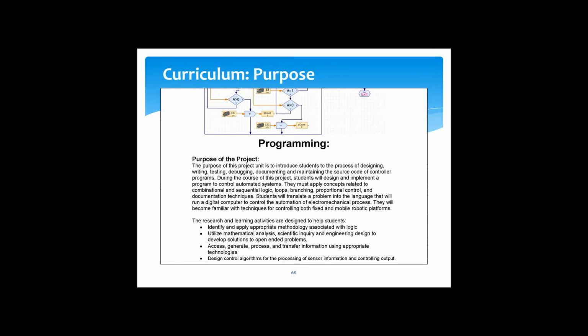Each theme unit will start off with a section outlining the purpose of the project to be addressed in that particular unit. This is the section that spells out for students a clear answer to that eternal question, why are we doing this? As well as what skills we hope to develop. In the example shown here, taken from the unit on programming, the focus will be on students designing and implementing a program to control an automated system.